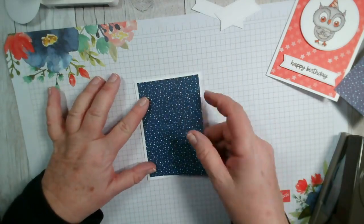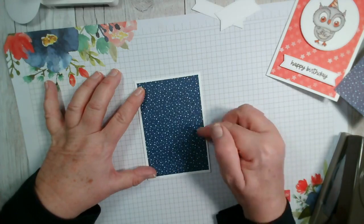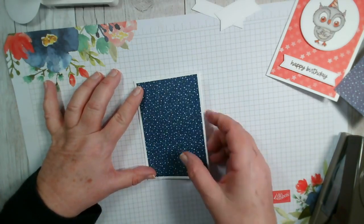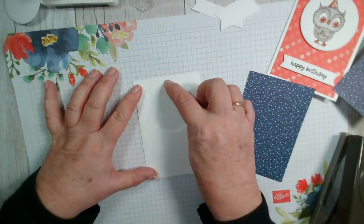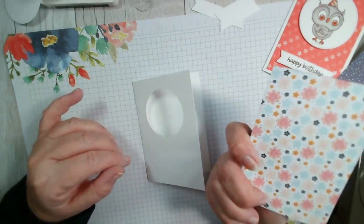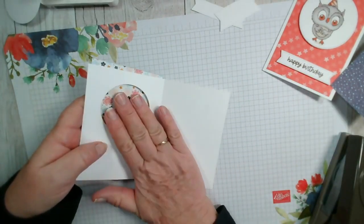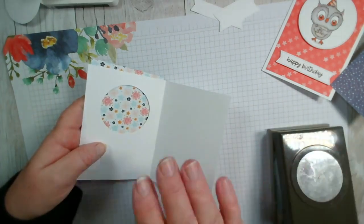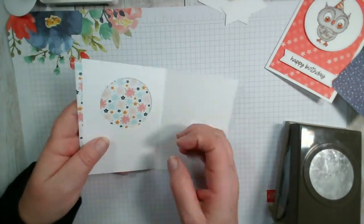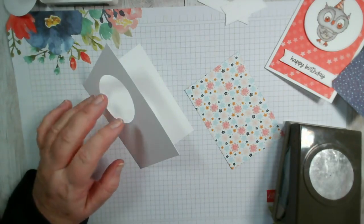So what I'm going to do is attach this in two ways. I'm going to put some glue around the outside, and then some glue around the aperture. What I don't want to do is put glue all the way over here, because then when I put my punch in, you can get glue on the inside of the punch, and you really don't want to do that if you can help it. So let's grab some glue.